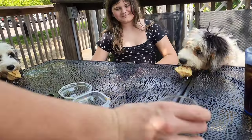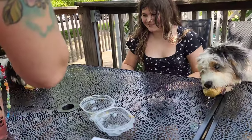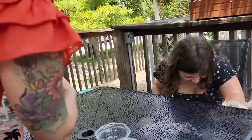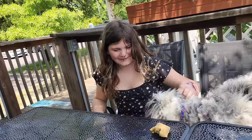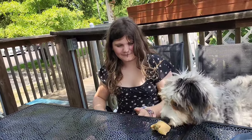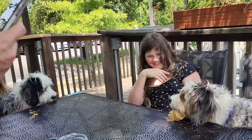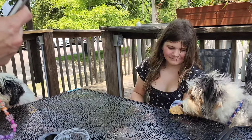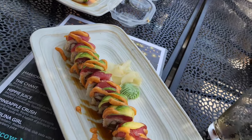All right, honey, you may want to bring that sushi to safety. Oh, God. What do you think? I think you like it. Chloe, did you drop your cupcake? There you go. Yeah, Chloe. Oh, my gosh. This is the C3PO, and this is the Wookiee. All right.